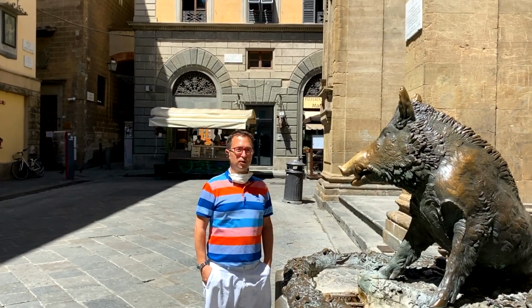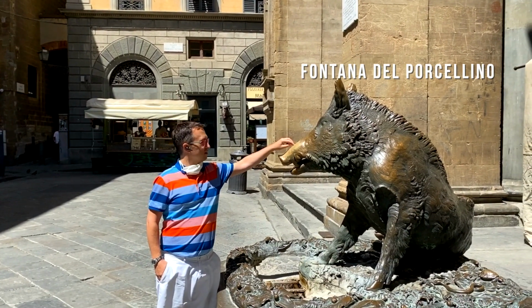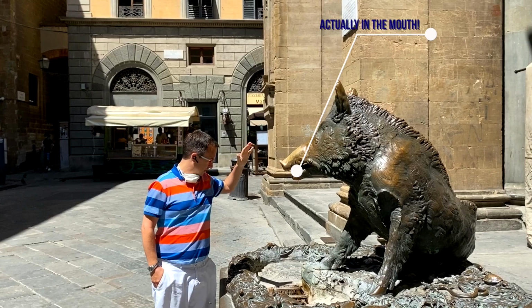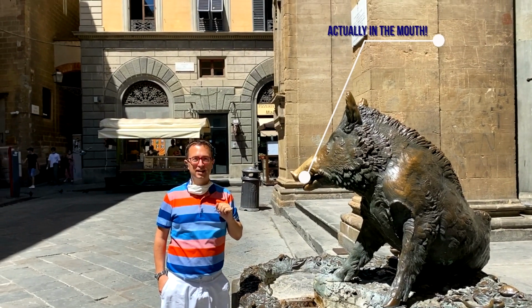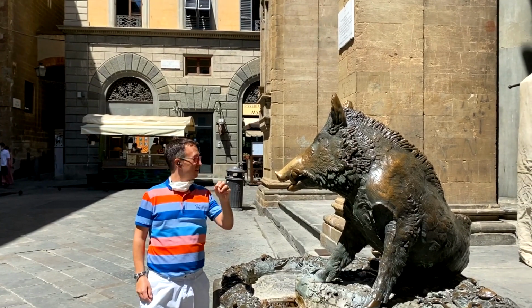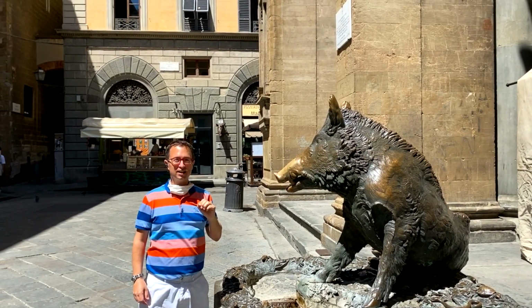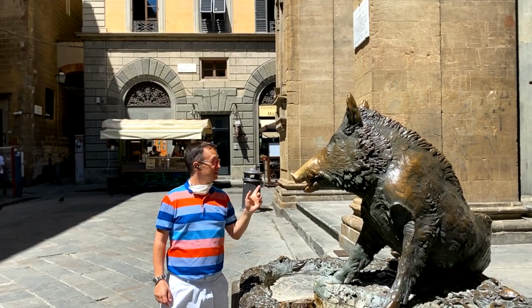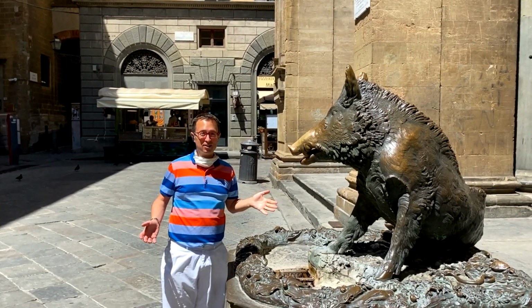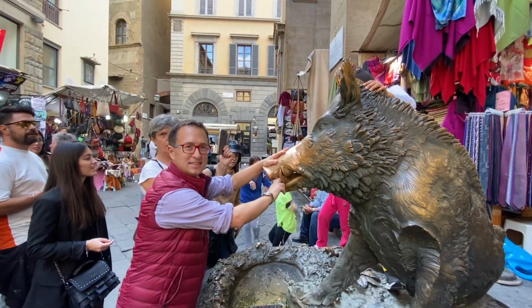We're at the Wild Boar here in Florence. What you're supposed to do is take a coin and put it on the nose, and you let it go, and it actually didn't work. You're supposed to take a coin, put it on the nose, and it's supposed to fall in, and this is supposed to be good luck. What's interesting about this boar is that I've been here like 5 other times, and there's usually a gazillion people.